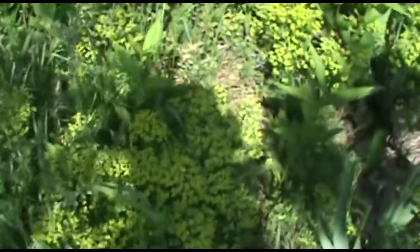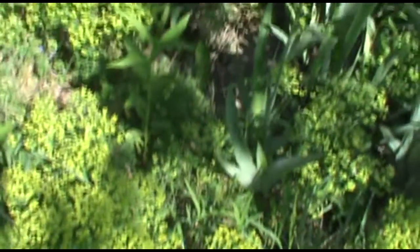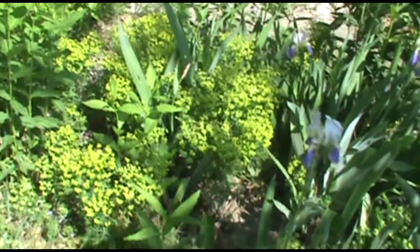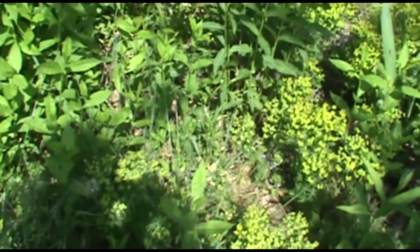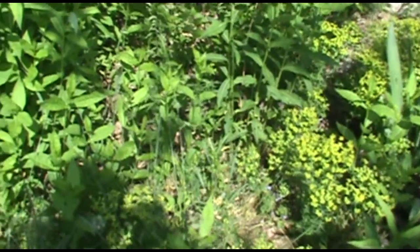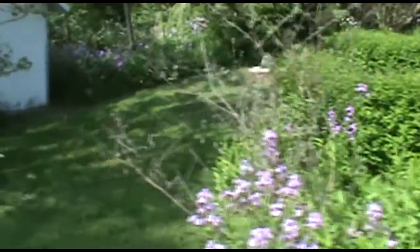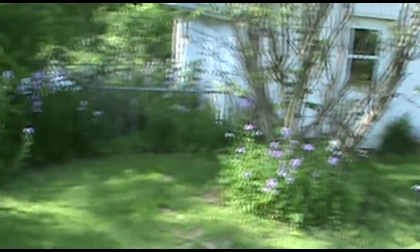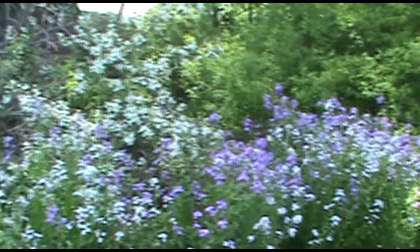This is the ground cover from hell. This stuff will take over the whole garden if you let it. I just rip it out by the handfuls, whatever, when it gets too pushy. More, see, they're just everywhere. They're spreading more and more.